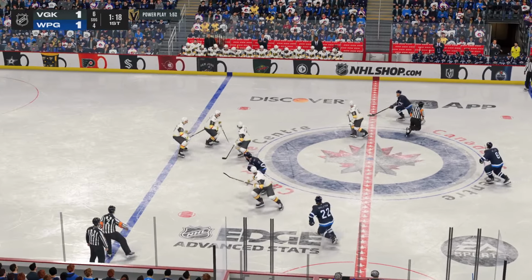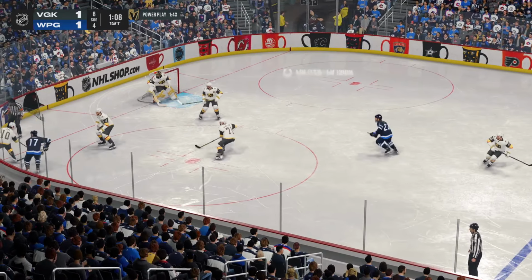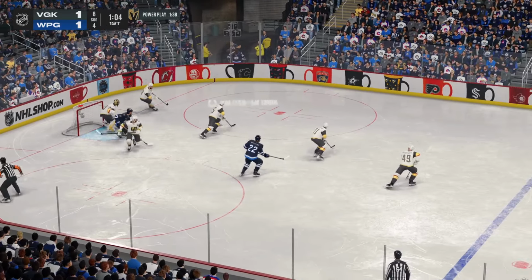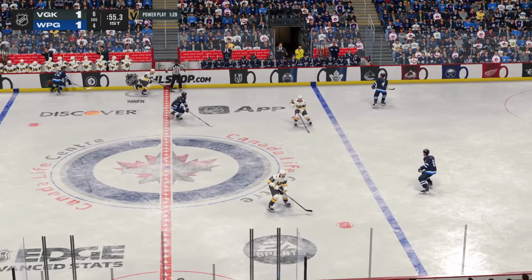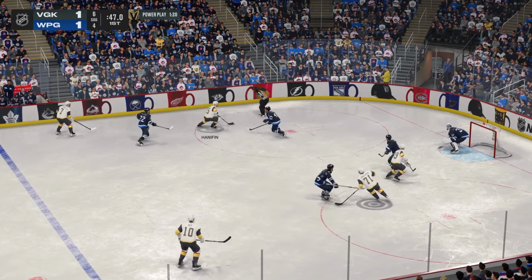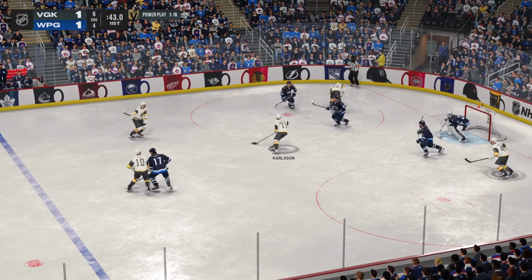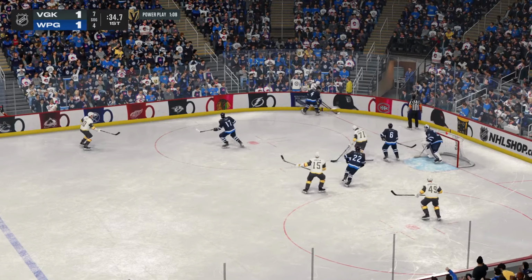The Jets win it. Taken by Pionk. Final minute approaching here in this opening frame. Retrieves the puck, trying to kickstart this power play. And he slides it quickly to Juan. Rips it. Oh, it stays out. He got a piece of that one.